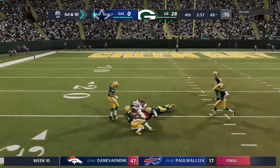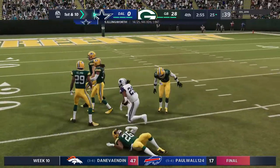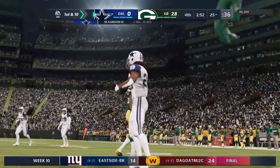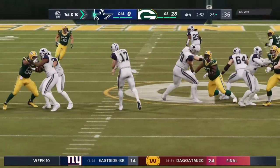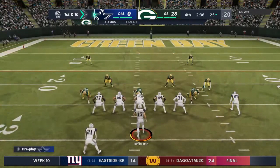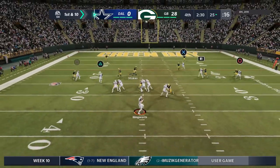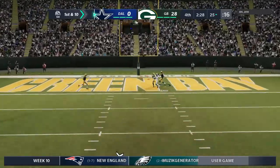Got Gordon open, completes it. And they're able to work this to the 25 before it's all said and done. 23 yards, the final tally. Nice game there, partner, but you and I both know that won't do anything for the final score. They're not going to win this one. Right now, they're playing for pride and fantasy points. And just to erase that goose egg, nobody wants to be shut out.